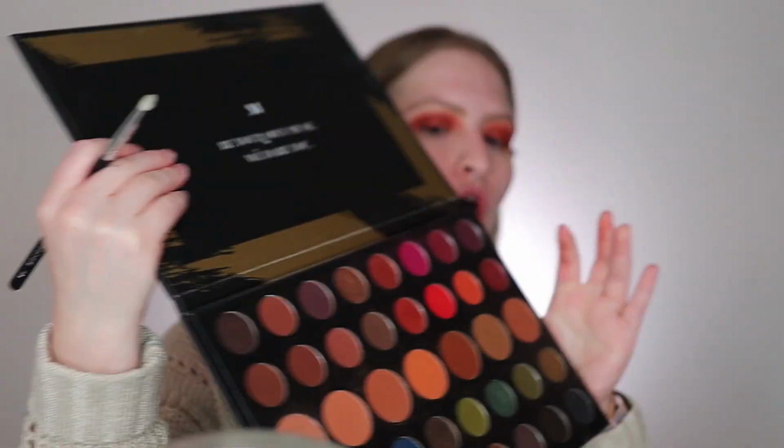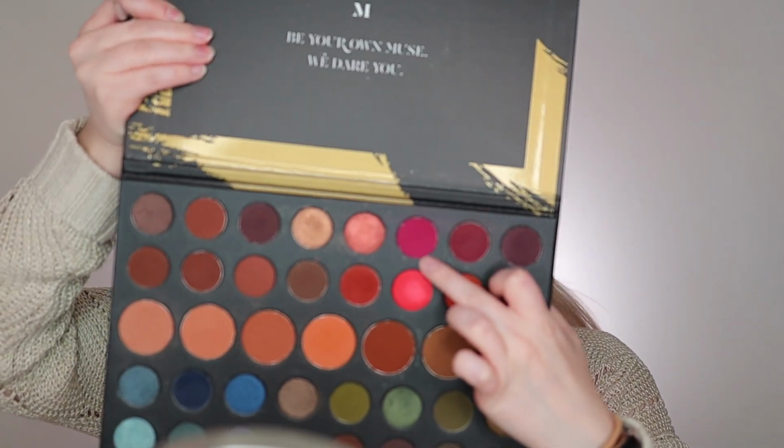All right, so finish up the other eye. Let's go in with the lower lash line. I think I actually want to do a pop of pink on the lower lash line. So let's go in with this pink right here. Kind of like a fuchsia shade, if you will. And I'm gonna take a pencil brush, take a little bit of that, and I want to try to keep it concentrated and really get it as close to the lash line as I can.